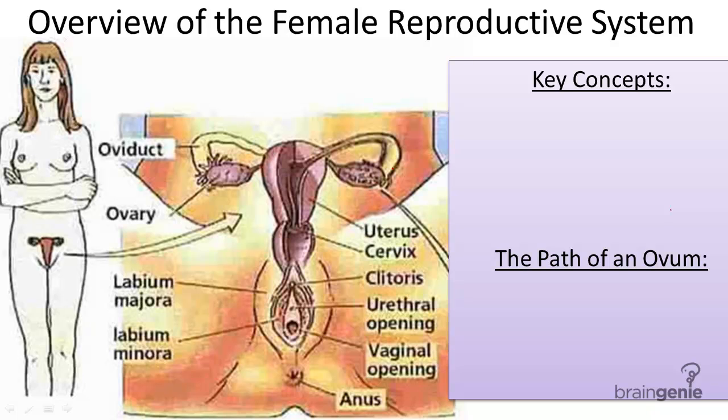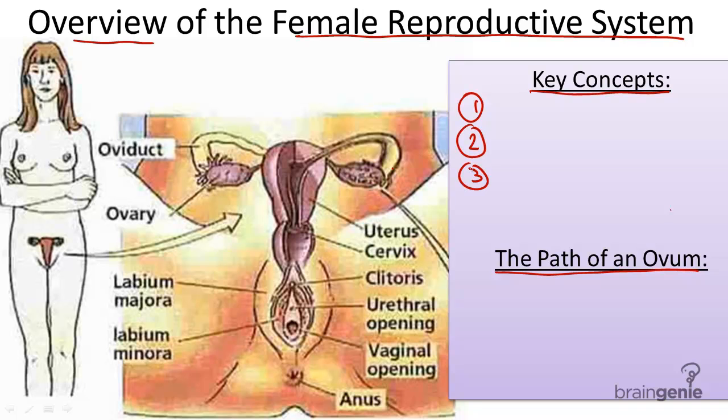In this video, we will go through an overview of the female reproductive system, some key concepts, and the path of an ovum or egg cell. First, the female reproductive system has four major functions. More generally, the female reproductive system is made up of the organs and hormones that work together to help humans reproduce. So generally, the idea is reproduction, to make offspring.